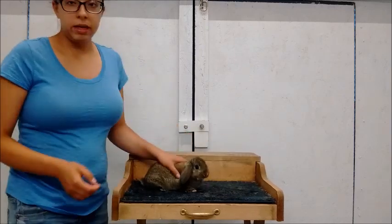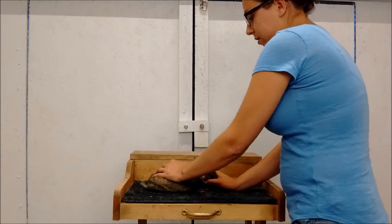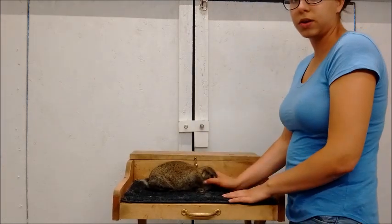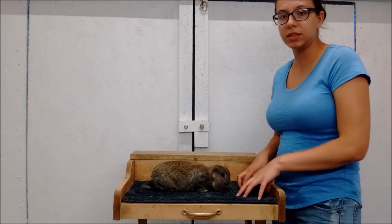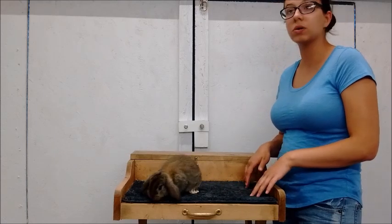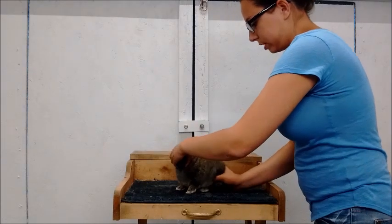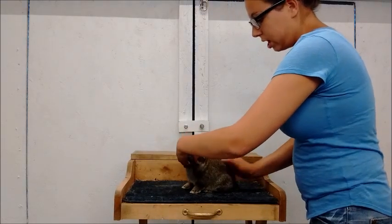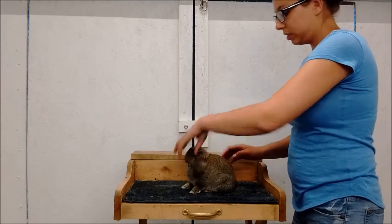So this is Baby, and right now she is the most promising out of her litter. Sorry, this is a little low so that you can see the table and everything, so you might not be able to see my face the whole time. Alright, so I'm going to pose her up and just show you guys what I like to see at this age. So what you see right away is that her body is just super round.